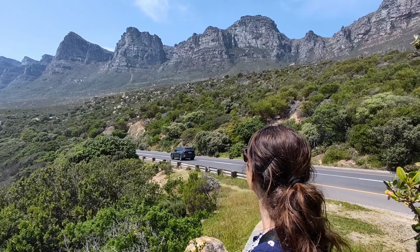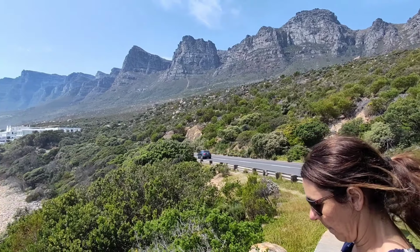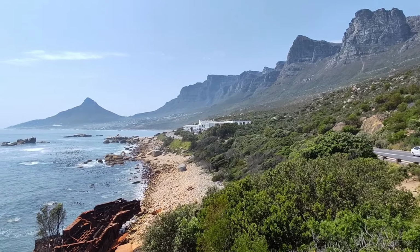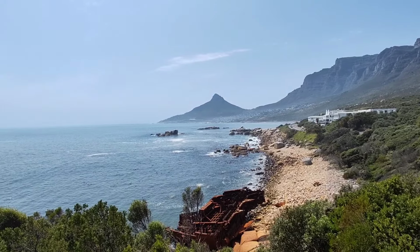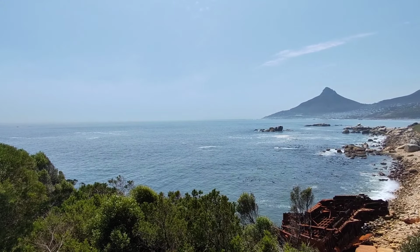But look behind us. We've got the sea in front of us, and just behind us where Cindy's looking, there are the mountains. You can go hiking in there. But again, the last look of this: there's the shipwreck, there's the 12 Apostles. Down that way is Camps Bay. Then it's Clifton over there around the point. And then there are whales and seals and everything out here.